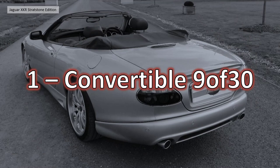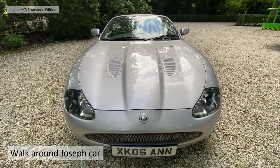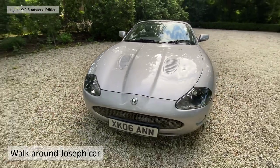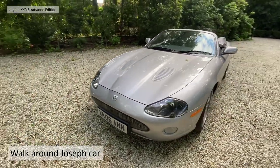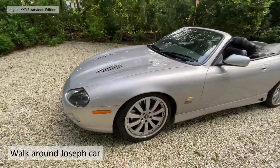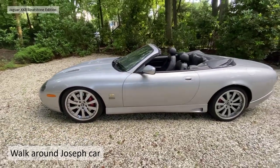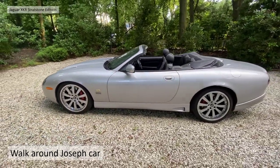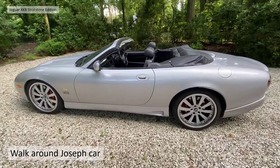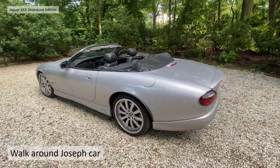Okay then, section 1, the convertible 9 of 30. Now, Joseph, one of our viewers, was kind enough to send us these walk-around videos, and you can take a good look and dive into the lovely bodywork of this Stratstone Limited Edition with its enhanced body styling, big 20-inch alloy wheels.